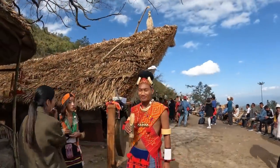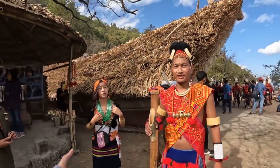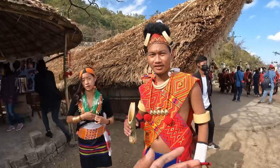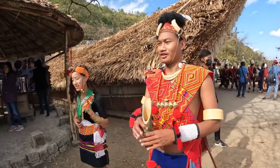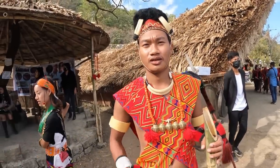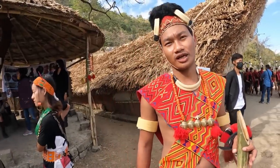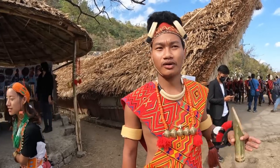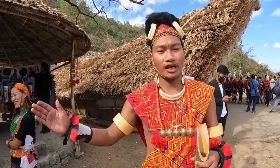This is the traditional dress of the Konyak tribe, right? The females wear that, and the males wear that. Could you tell me a little bit about the Konyak tribe? Konyak, we are among the 16 tribes and we are one of the largest. And we share boundaries with Myanmar, Arunachal, and with a state like Assam.